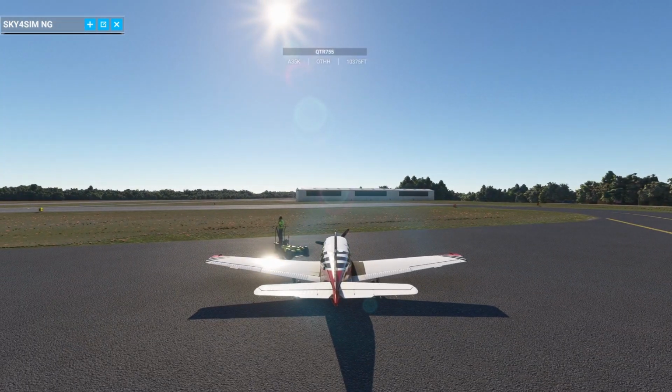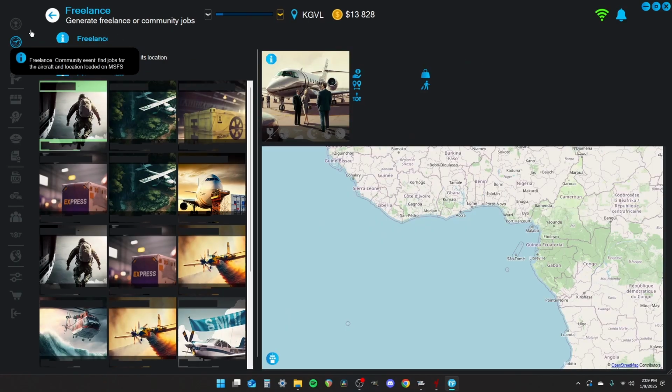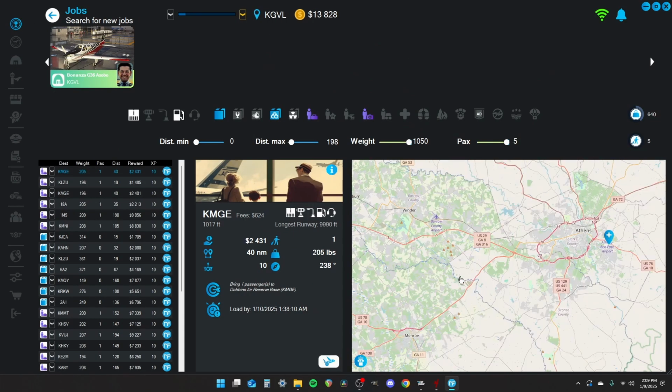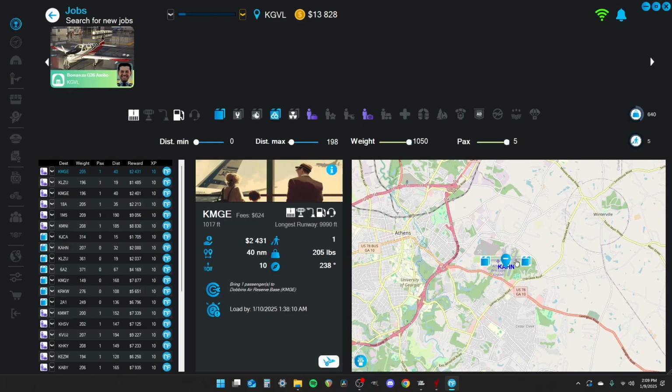Alright, so I'm going to just take a poke around, decide our next move, and then we'll take our first flight. I think, like I said before, nope, that's not one of my jobs. Nope. There we go. We might be looking to go down towards Athens. Actually, we can go a lot farther than Athens now, especially since we have GPS.